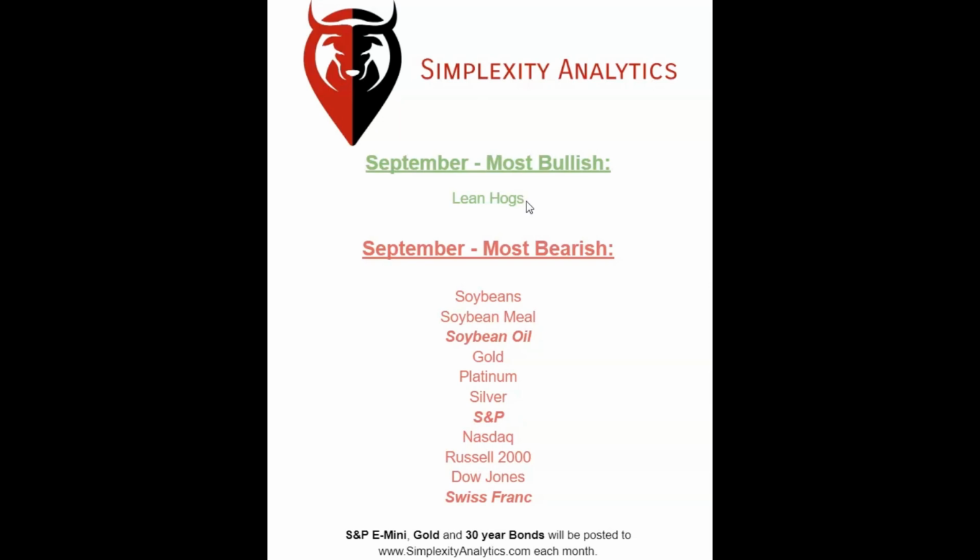And on the bearish side, we have the three beans. We have soybeans, soybean meal, and soybean oil. We have three metals, gold, platinum, and silver, and we have all four of the stock indices that we follow, the S&P, the NASDAQ, the Russell 2000, and the Dow Jones. And in the currencies, we have one currency, the Swiss franc, that is the most bearish this month as well.